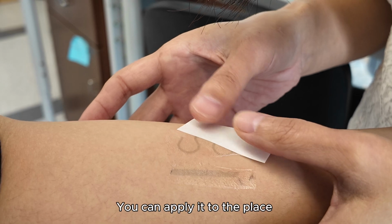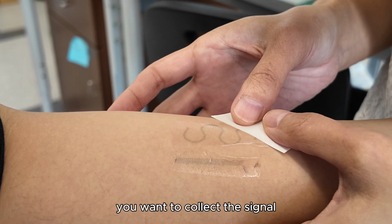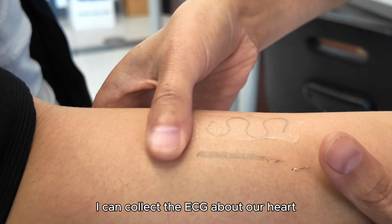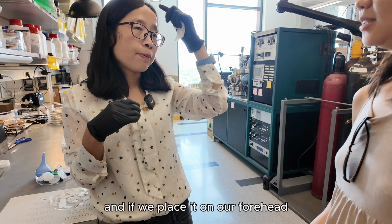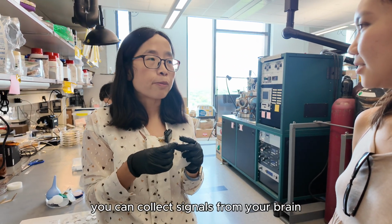So you can apply it to the place you want to collect the signal. For example, if I can place it on the wrist, so I can collect our ECG signal about our heart. And if we place it on our forehead, so it can collect the signal from our brain.